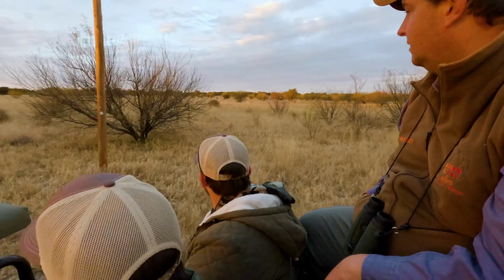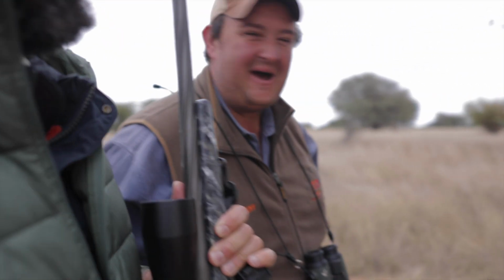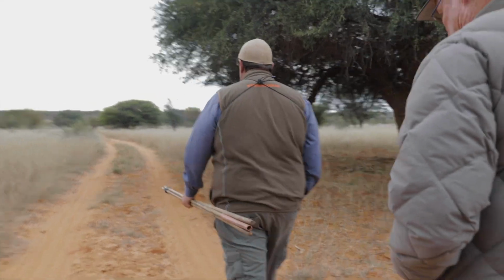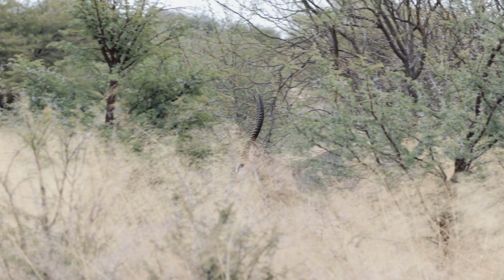Another sunrise with Shaun Keeny Safaris in the Kalahari, and the boys are having a blast, and me too. Just left of that tree. Here he comes.